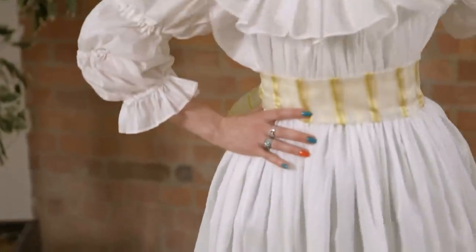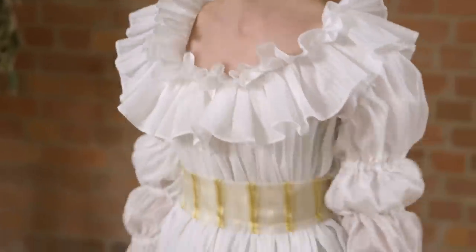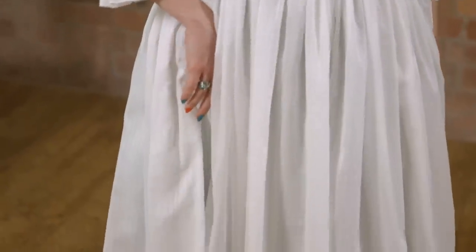Yeah. It's so much more meringue-y. It is, in effect, Princess Diana's wedding dress. Yes. But she wasn't wearing the stays that you're wearing, so she had a defined, curvy body, and you have the conical 18th century body.